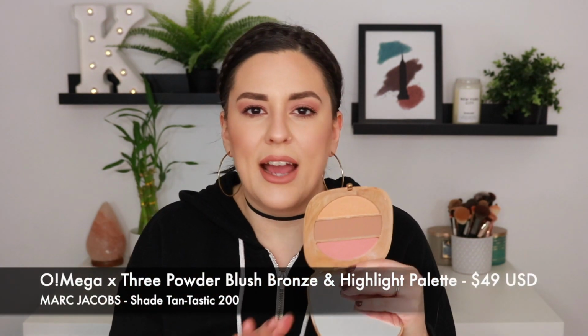It is so good. Now, another item that launched with that collection, which is the Marc Jacobs Cafe collection, is this Omega Trio face palette right here. This is in 200 Tantastic Glow. I am wearing everything from this palette on my face right now, and again, completely blown away. I know that people for many, many years have talked a lot about the Omega bronzers from Marc Jacobs, but again, I just, for whatever reason, never really tried it out, and this did not disappoint.